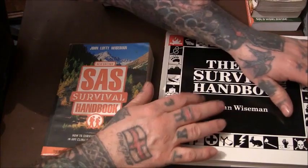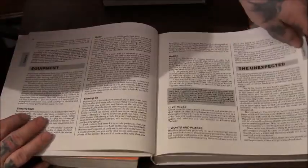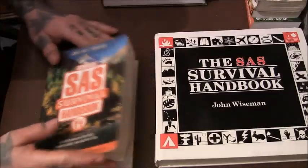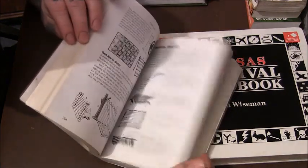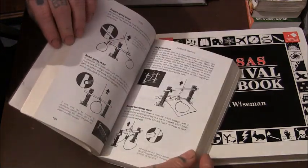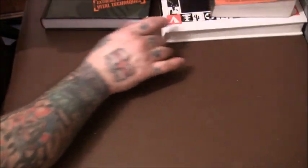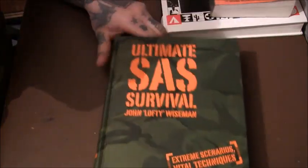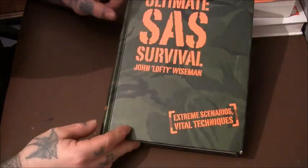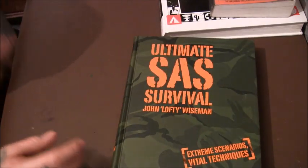The one good thing about this one is, because it's bigger, obviously, the pictures are bigger. So that's another version of it. Like I said, same book, but slightly smaller pictures. And then, I think maybe a couple of years ago, someone bought me this one, which I believe is probably the newest version of this you can get.